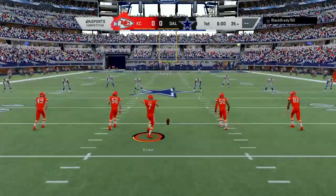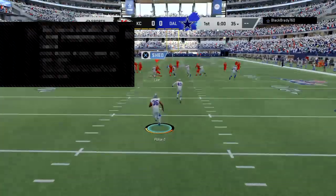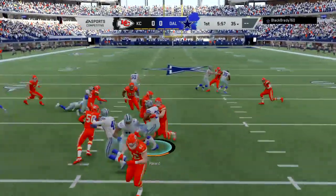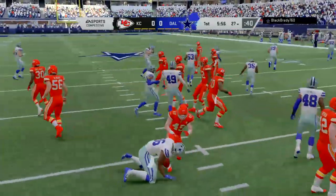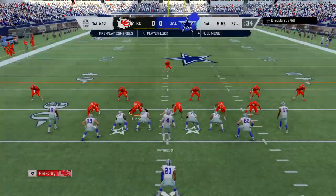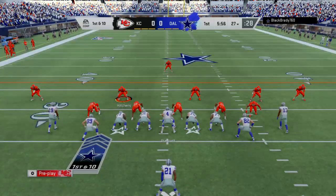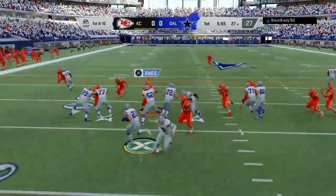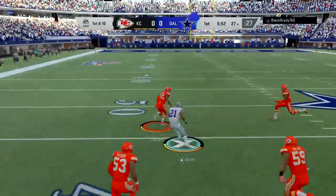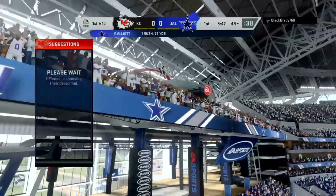Butker now to kick this one away. This will be taken in at the 1. And he'll take this across the 25, a couple extra yards, up to the 27-yard line. Here's the first carry for Ezekiel Elliott. He'll have a first down past the 40 and brought down across the 50 to the 49-yard line.